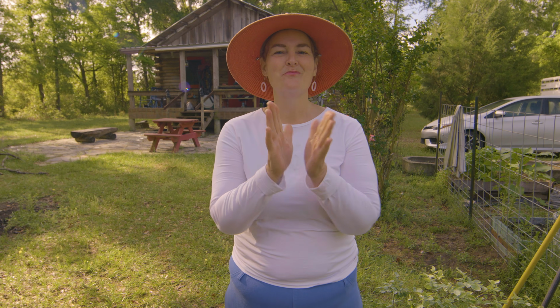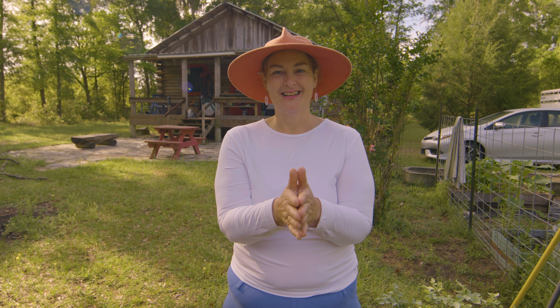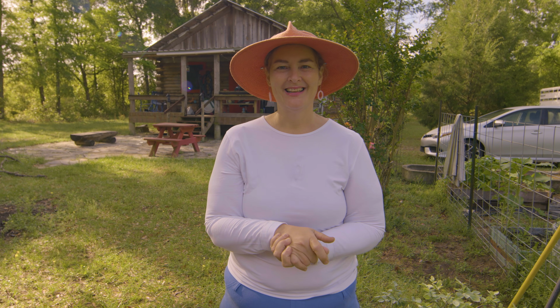Last but not least is my little cabin that I built myself, and I'm mortgage free. That is the best part about homesteading, living an independent lifestyle, trying to grow as much of your own food as you can. That's the whole idea.